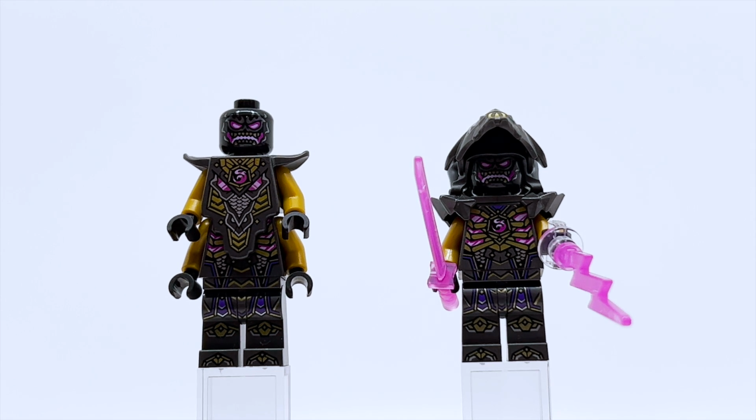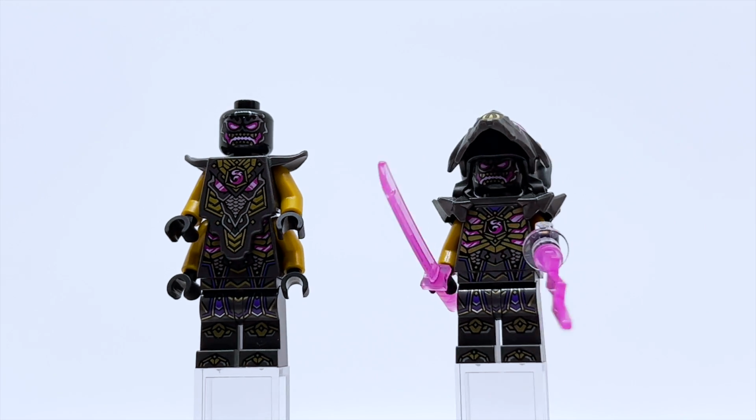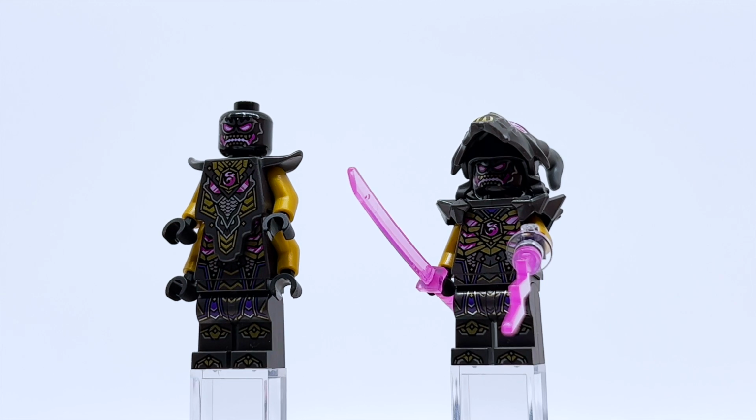And then yeah, you can see that crystal armor piece in gunmetal gray, that only comes on this figure. It comes in trans pink and a few other figures that we will see in a moment. However, in gunmetal, it's only on this guy. And it looks significantly different in gunmetal than it does in trans pink. But it's a good part in either color.